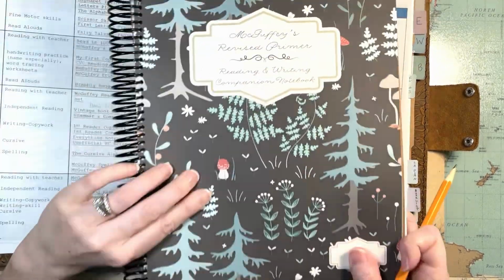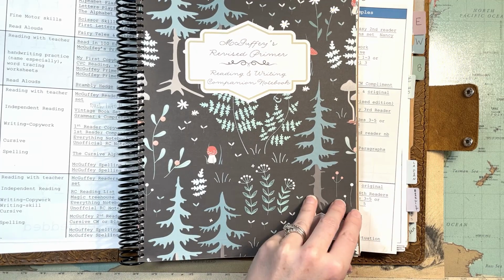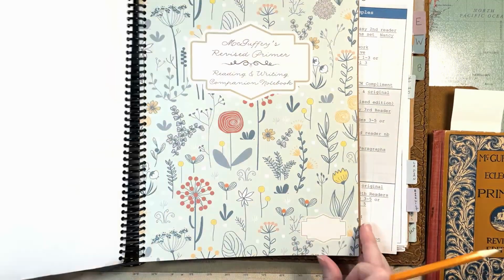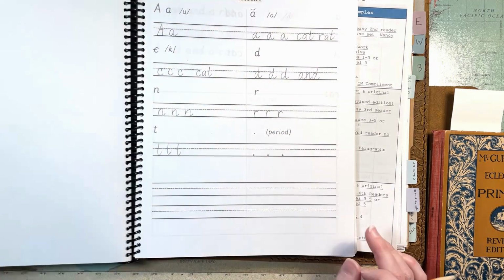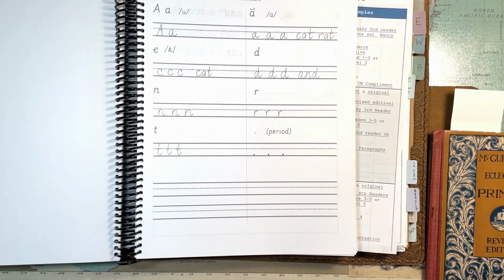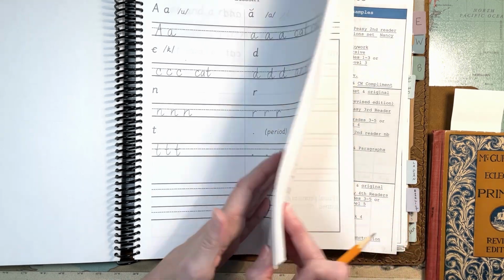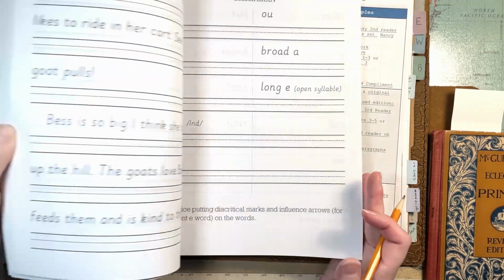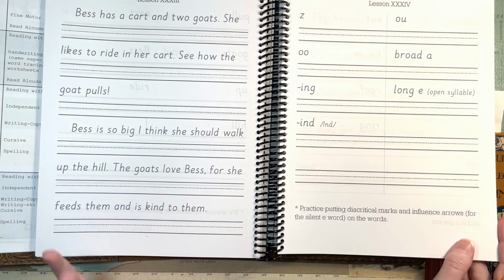So we will be using the McGuffey's Revised Primer Reading and Writing Companion Notebook with the primer to basically cover all of his language arts. Oh, that's the second option cover. You can pick either one. This is still in here from when I did some examples. He's actually halfway through the primer right now, so he won't even start it until later on down the road. Yeah, you can see this is going to have his copy work in it.